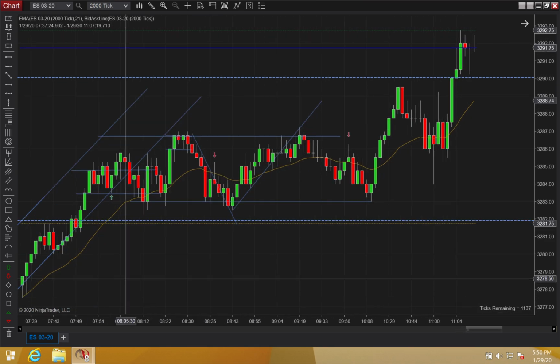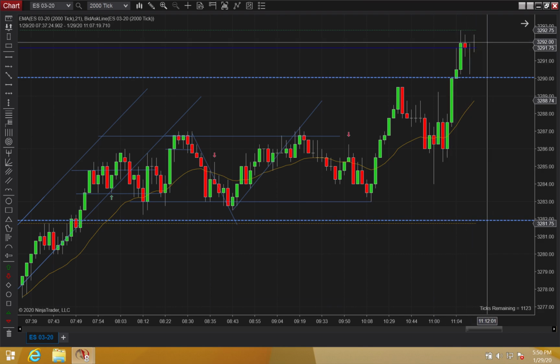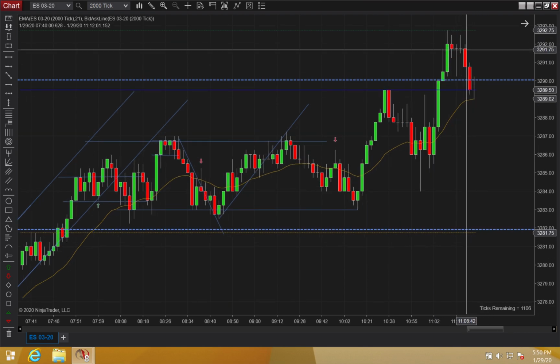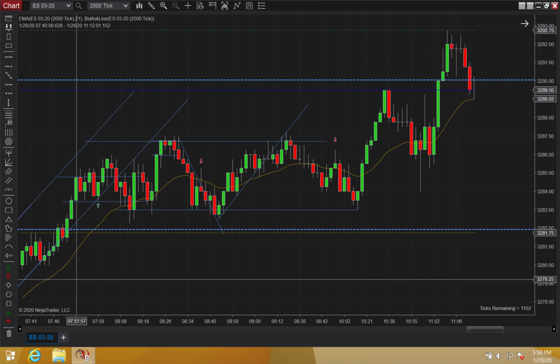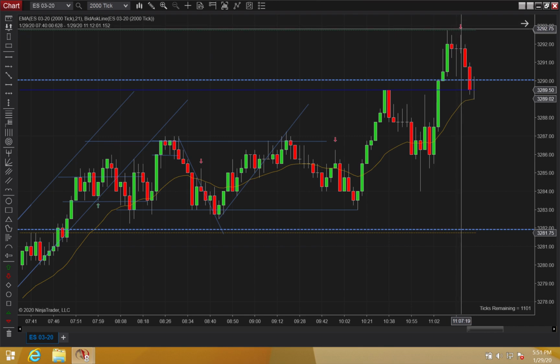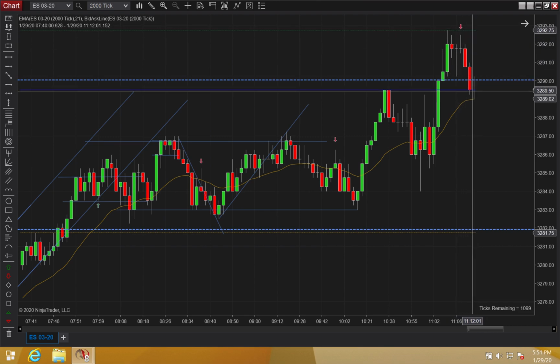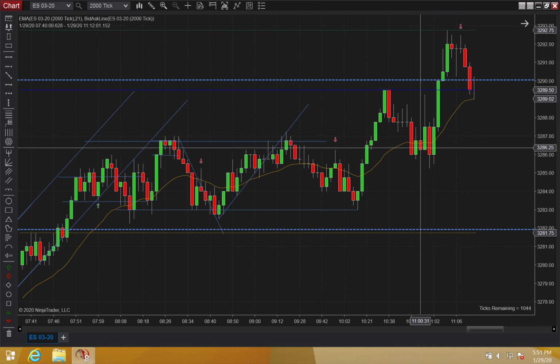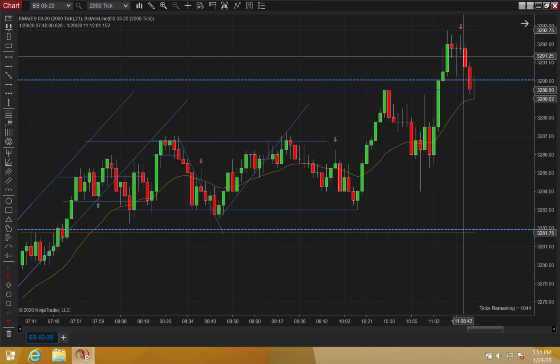So right there is a lower high, but we're too close to the FOMC news, so I'm not going to take any of these. But you see that lower high works, so I'll mark it, but probably better just to skip it. And it seems like the prices are starting to calm down about 11, 12. Prices are kind of back in their normal range, normal volatility.